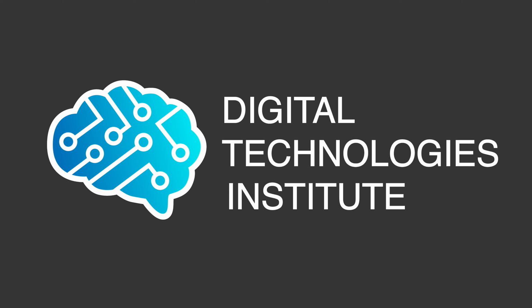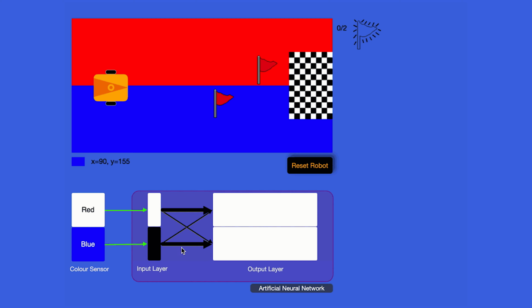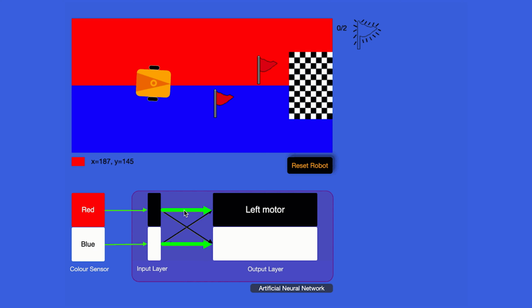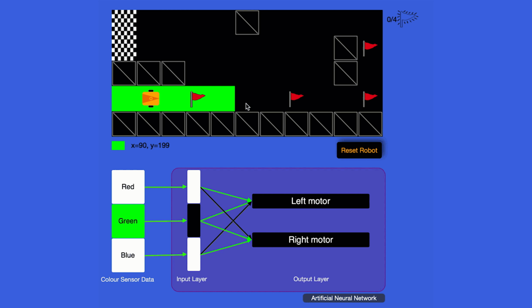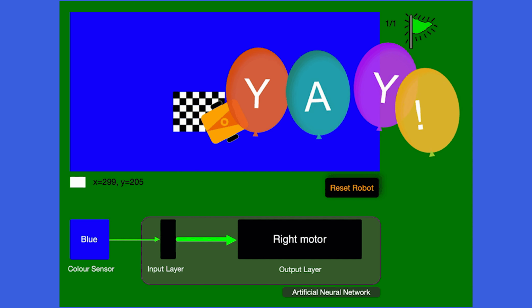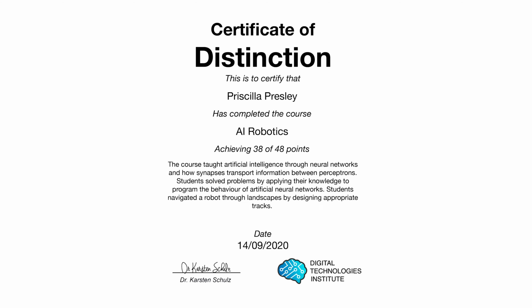We're very excited to announce the release of our latest course on Artificial Intelligence and Robotics. In this highly immersive and interactive course, students get to know artificial intelligence through hands-on experiments. Be prepared to see how the AI and the robot respond to your input, and how you can design your own colourful tracks to play Capture the Flag. Celebrate your success with balloons, and at the end of the course, there's a certificate waiting for you.